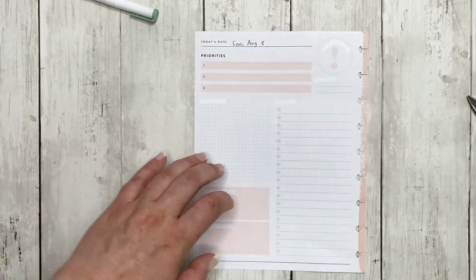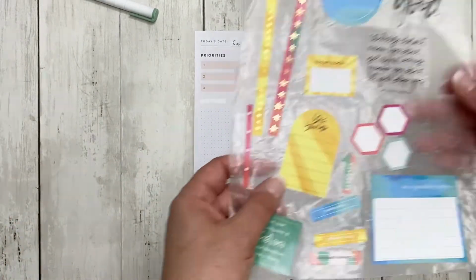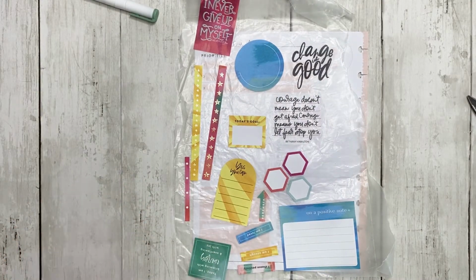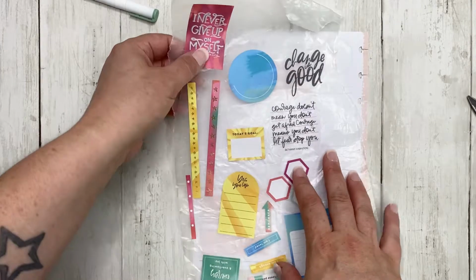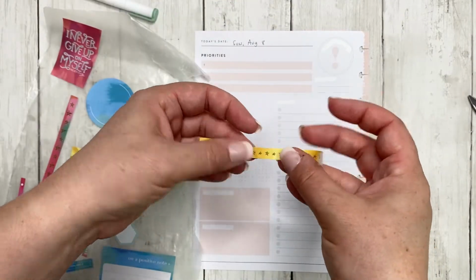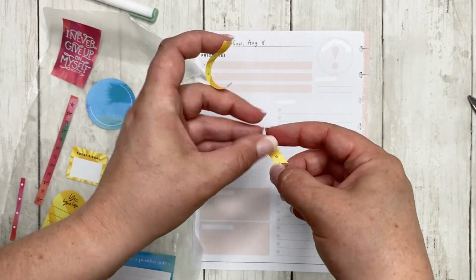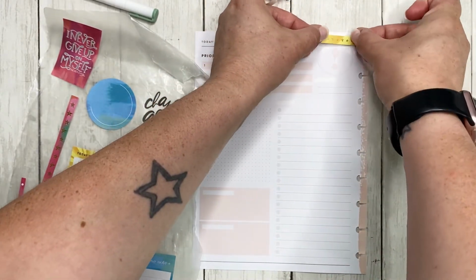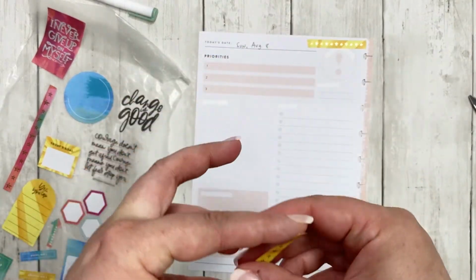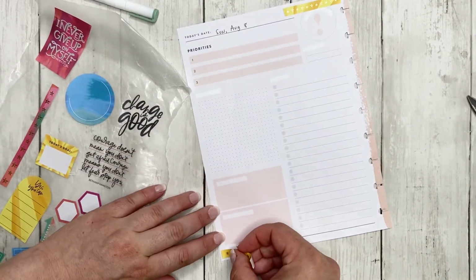And we need to go ahead and get our stickers. And this is kind of where it's going to be a little potentially weird. So I'm going to go ahead and put down the washi strips. This one has a whole bunch of gold stars. It's yellow with gold stars, and I'm going to put that up at the top, and I'm putting the other one at the bottom.